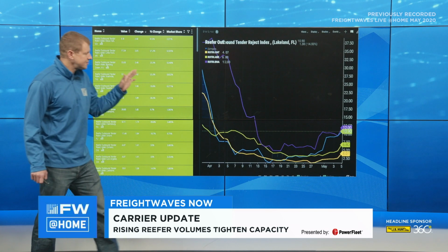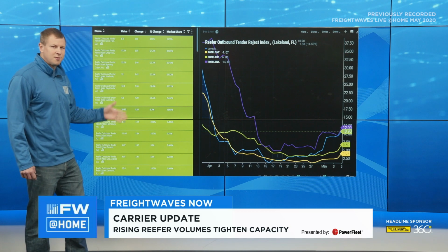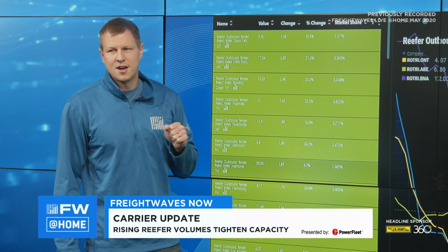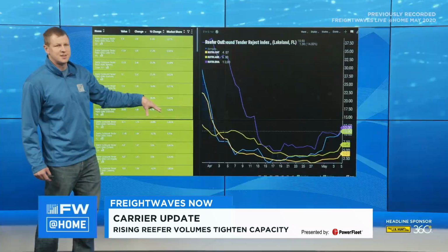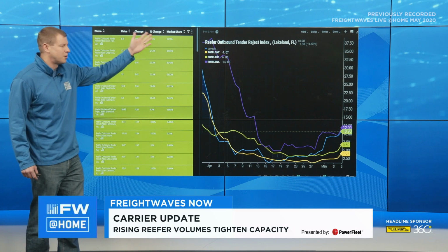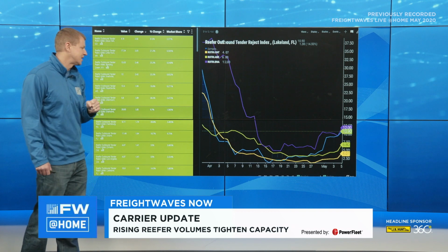Breaking this down, I'm going to back up here and show this is a list of all the markets right now, from top to bottom, that are having the biggest change in reefer tender rejection. So Sioux Falls, South Dakota, not a huge reefer market, but we kind of break it down here. If we're looking over here at the market share, this is going to show you the biggest markets in the country. So you can slide through here and look to see what are the biggest markets right now showing the biggest changes in reefer tender rejection rates.